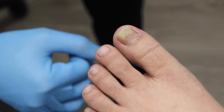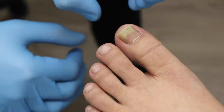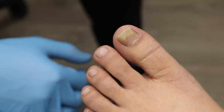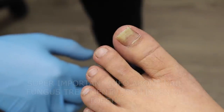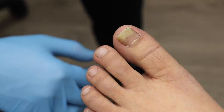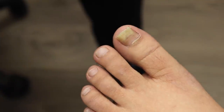Yes. And it can change the nail shape. It can make the nail thicker, it can make the nail curl in, because now that the nail is lifted, not attached, sometimes the nail gets dry and curls in. Oh, that's why. Yes. Now, the only way to see results with treating nail fungus, and we should be treating this, is as the new nail is growing in healthy and pink, the bad, discolored part, the part of the fungus, grows out.